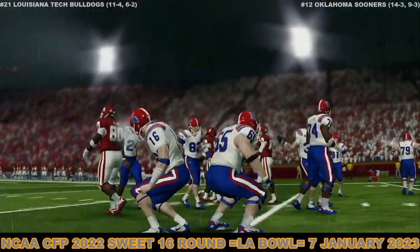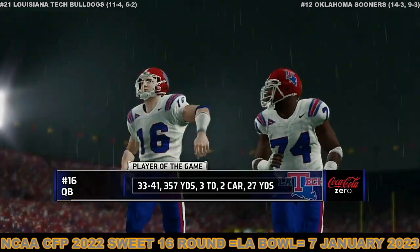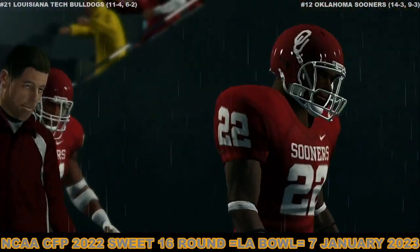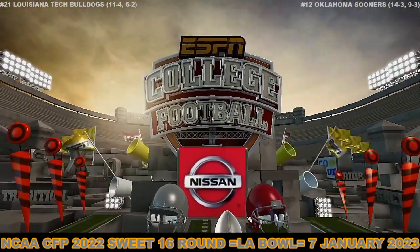This one's in the books. The Bulldogs take it here, 34-24. That does it for this edition of NCAA Football 14. For Kirk Herbstreit, I'm Brad Nessler saying so long.